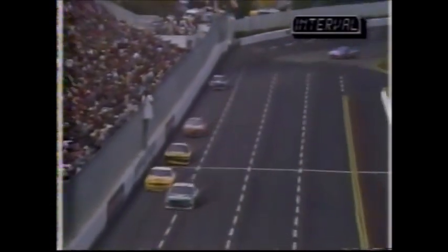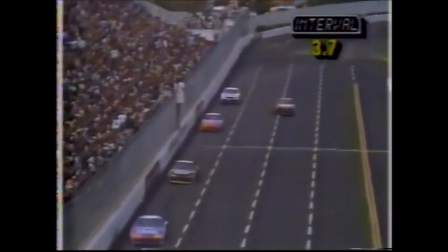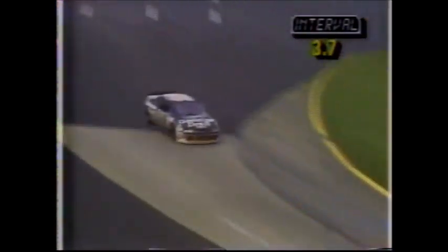Well, Rusty Wallace is losing ground to the leader, Jeff Bodine. Jeff just continues to stretch it out and has well over half a straightaway advantage now on Rusty. Yeah, we've been checking intervals the last few laps. Let's check an interval now and just see how much Jeff Bodine has pulled out in front. The last time we saw it, it was about 1.6. Here comes Bodine. The clock starts. Here comes Rusty off the 4th corner. 3.7. Wow. So he's gained over 2 seconds in the last, what, 10 laps has it been?